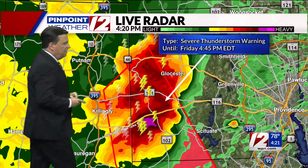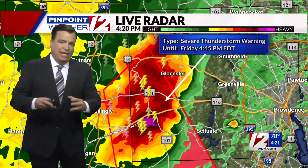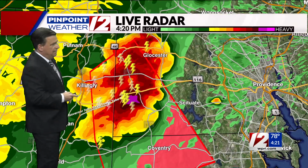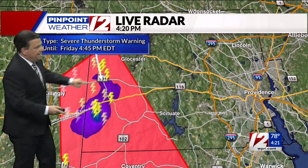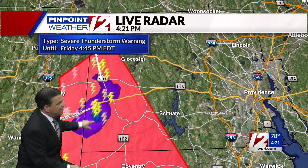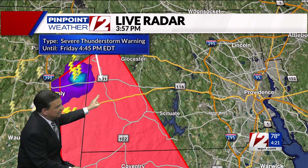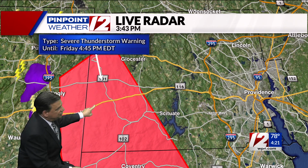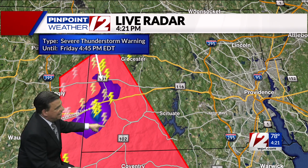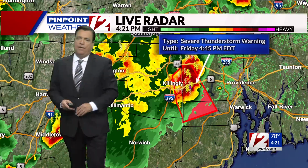Now, note the colors of purple right in here. We do have an algorithm within the Doppler radar that can detect hail, so I'm going to remove the actual rain echoes. Let me see if I can do that right in here. And it's this purple area right in here. This is the red flag right in here, this area in purple. This is more than likely where the hail is occurring along Route 6 right now. And you can see the numerous cloud-to-ground lightning strikes. So we're seeing strong signal for hail with this storm as it tracks to the east and southeast. And again, this red polygon represents the severe thunderstorm warning until 4:45.